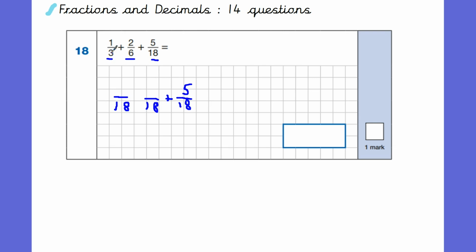How do I get from 3 to 18? Well, I times by 6. So whatever I do to the bottom, I must do to the top. I times by 6, so 1 times 6 is 6. Again, with this one, how do I get from 6 to 18? I times by 3. Whatever I do to the bottom, I must do to the top. 2 3s are 6. So now I have all these numbers with the same denominator.